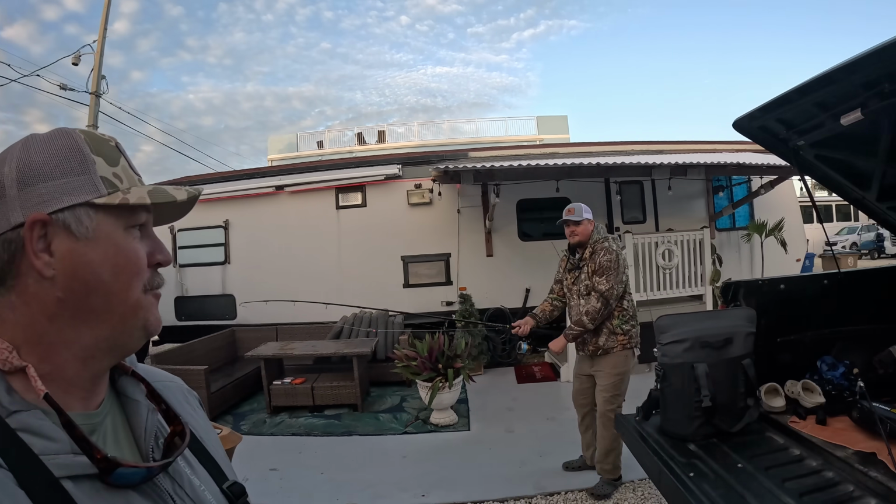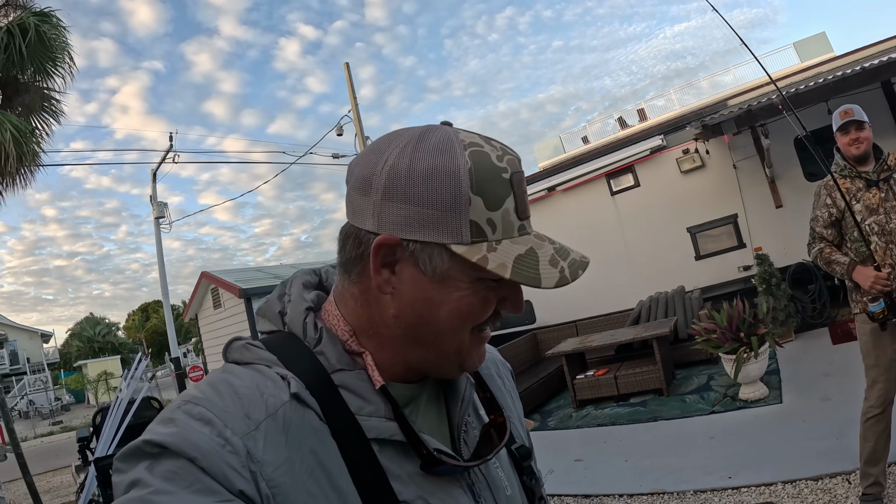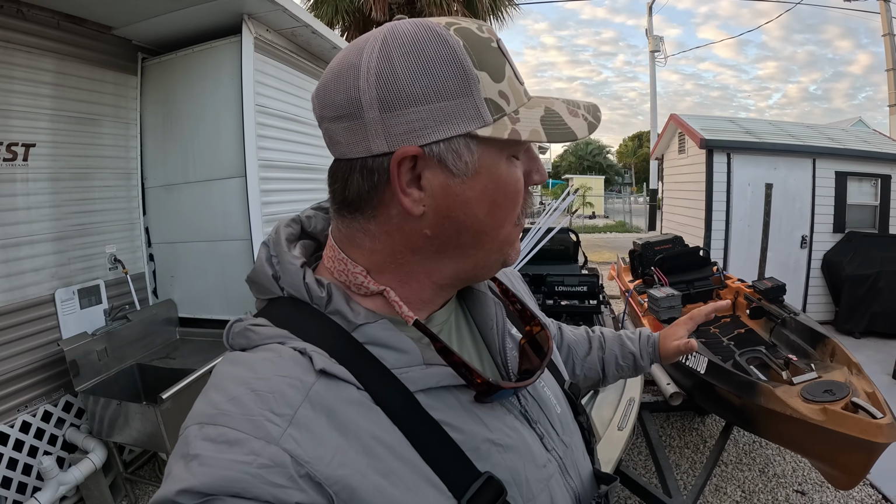Good morning, y'all, and welcome to day one in the Florida Keys. We are in Key Largo. It is insanely windy this morning, and it's probably gonna be pretty windy all week, but we're here. We're gonna make the best out of it. We're gonna make it happen.